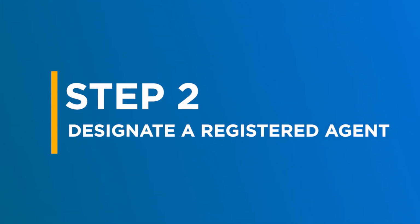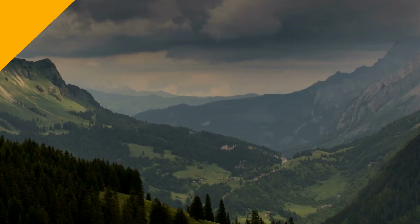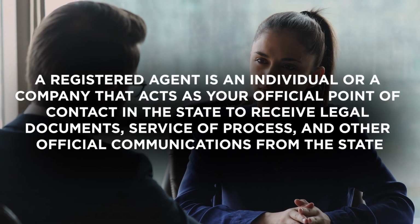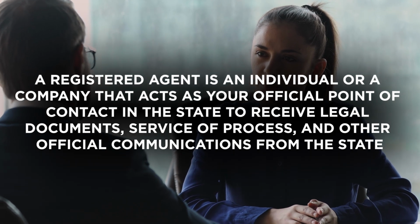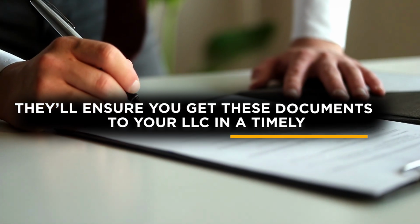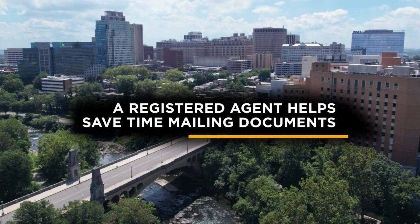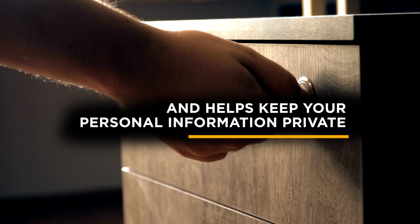Step 2. Designate a registered agent. Like most U.S. states, forming an LLC in Delaware requires appointing a registered agent service. A registered agent is an individual or a company that acts as your official point of contact in the state to receive legal documents, service of process, and other official communications from the state. It is their job to forward these documents and communications to your LLC in a timely manner.